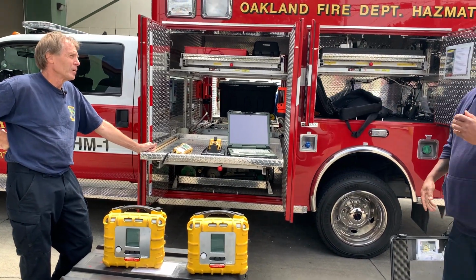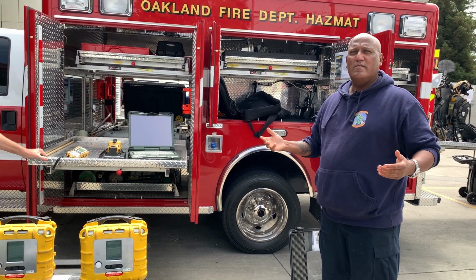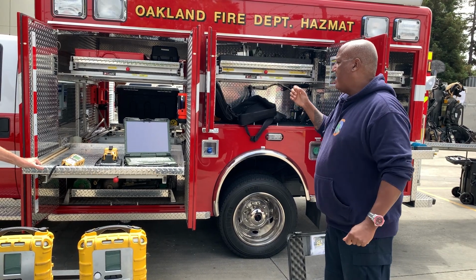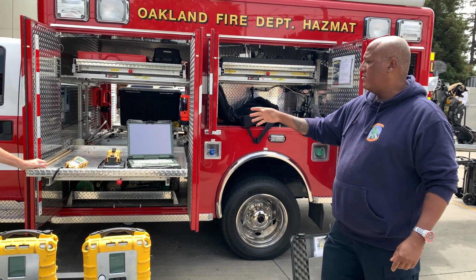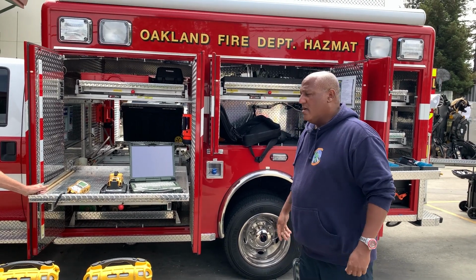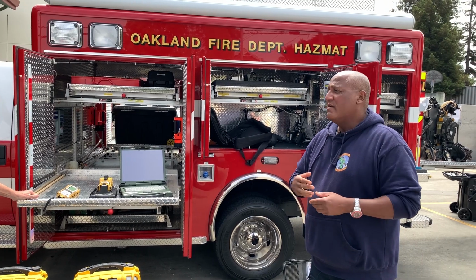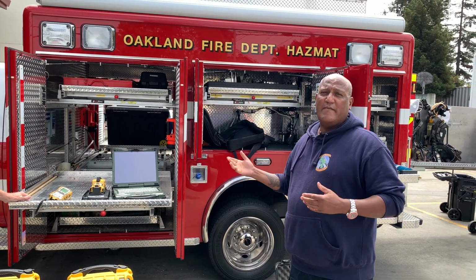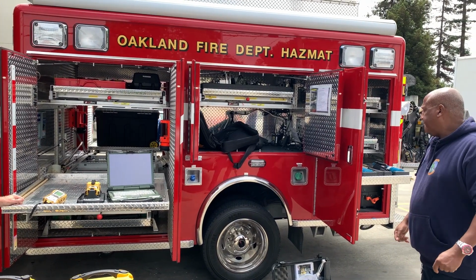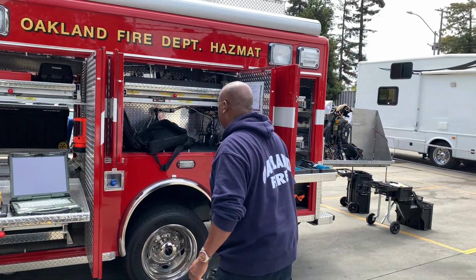So as the incident progresses and they've made entry, say it's going to be a long entry, we have our area arrays that we can set up. We also have the air monitors. We'll connect the computer like most do, so we can monitor the air around us. We do plume modeling also to see where the cloud may go, so we can get downwind of it. And if we do have to do any evacuations, we can do the evacuations. We also carry some WMD stuff up here.